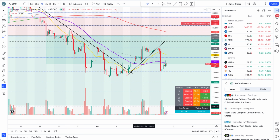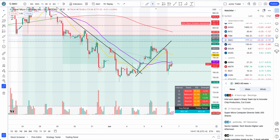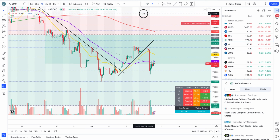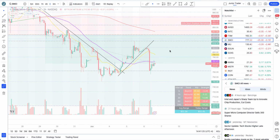If that breaks, it opens up the door to 692, that area down there. So that's something to watch. Anyways, it's simple, easy peasy, guys. There is nothing complicated on SMCI right now as far as the trading, but all in all, structure is still bearish.